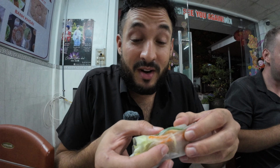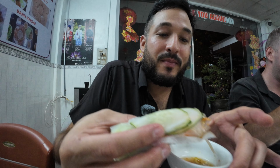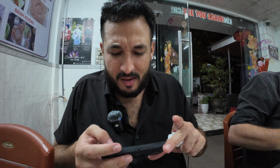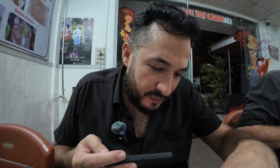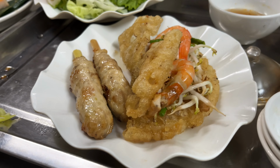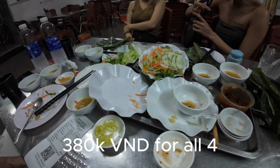Okay, now we gotta have some nem lui. Gonna wrap it around and pull it out. Look at this beauty. Okay, let's dip it in. Try out the nem lui here. Okay, so there's a very interesting banh xeo looking crepe here. So they have some Vietnamese sausage in there, some shrimps, and bean sprouts. I never had that before. Oh wow, what a feast.